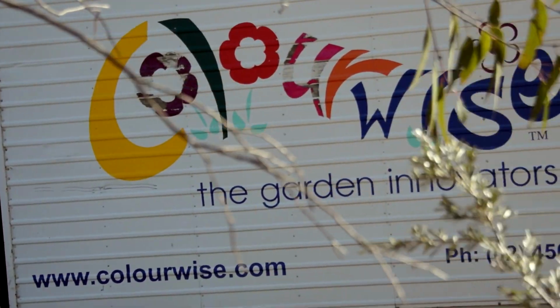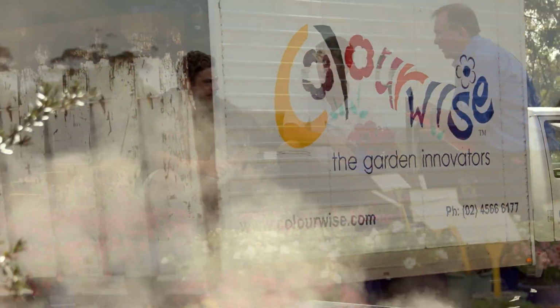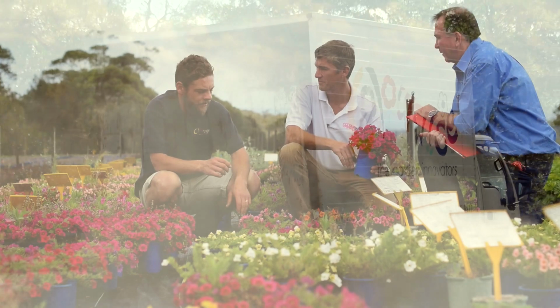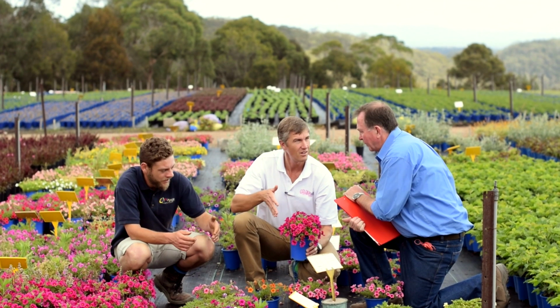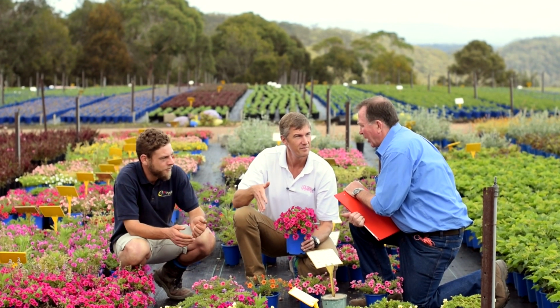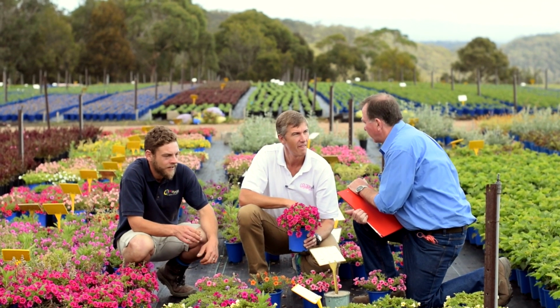When we're looking at new plants, one of the things that we need to concentrate on and spend a lot of time looking at is climate change in Australia and the impact it has on product selection. There's so many different flowering plants on the market and so many different marketing companies bringing them out, but I think Colourwave are number one because their plants are so reliable. They've been tried and tested over 20 years and they've got a great name because they perform.